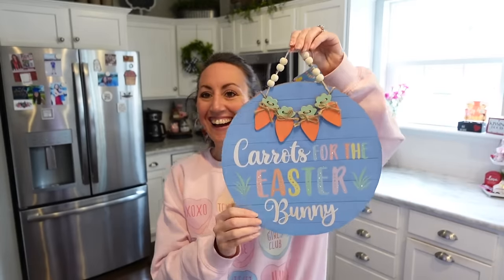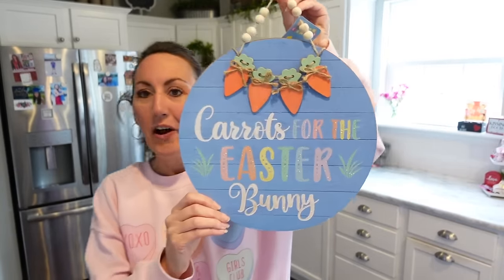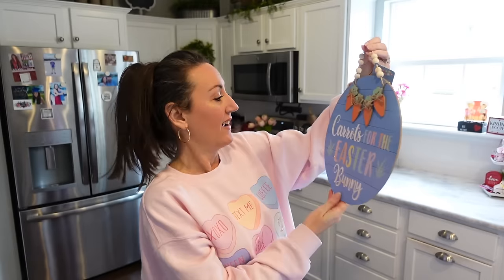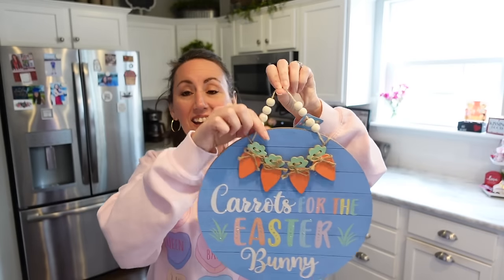Look how cute this Easter sign is. Oh my goodness, I love it. I love the coloring. I love those carrots. These carrots right here would be cute if you wanted to craft with them. Take them off this and add it to something else. This sign is adorable. It says, carrots for the Easter Bunny. I love to decorate with carrots for Easter. Look how pretty, you got the wood beads.